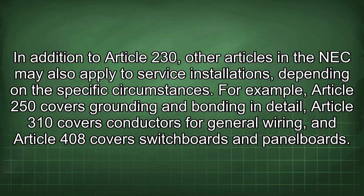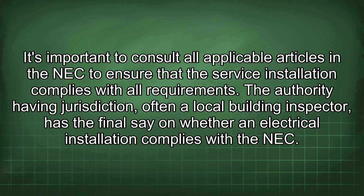In addition to Article 230, other articles in the NEC may also apply to service installations depending on the specific circumstances. For example, Article 250 covers grounding and bonding in detail, Article 310 covers conductors for general wiring, and Article 408 covers switchboards and panelboards. It's important to consult all applicable articles in the NEC to ensure that the service installation complies with all requirements.